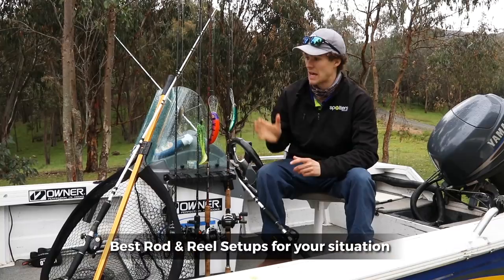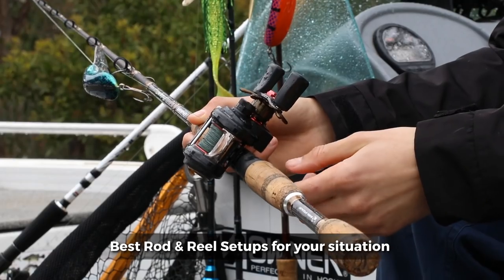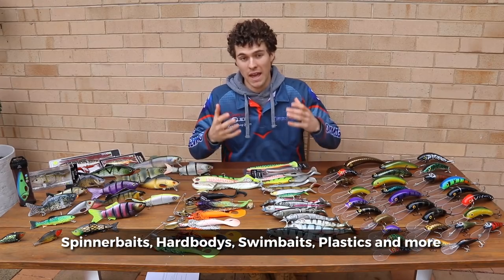A bit of the gear laid out. Now, your rods and reels are the most important thing. And what I'm going to do first of all is just give you a bit of an overview. But big cod in lakes and dams is becoming ever more popular.